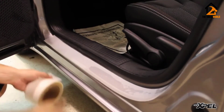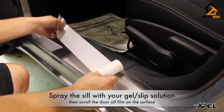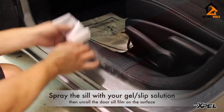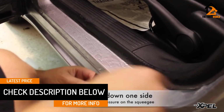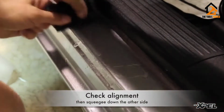The Xpel kit is our best value for good reason. This clear film kit does a good job of protecting the surface from scratches, chips, and scuffs. The door jamb area can be prone to taking abuse from boots and shoes, and the Xpel kit works as intended. We also like that it makes the door sill easy to clean, and you can hardly tell it's there once installed. There are only a few problems that I see with the Xpel kit.